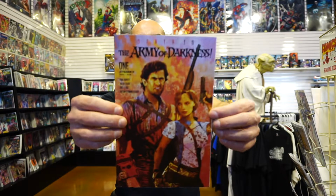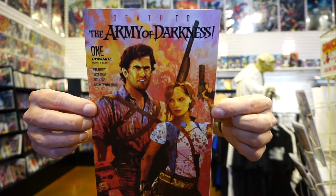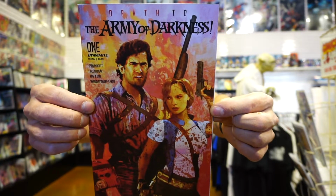The first one I got here is on Dynamite Comics, and this is one I've been looking forward to, and that's the Death to the Army of Darkness, and I picked up this variant cover here. It's kind of got that watercolor there with Ash on the cover. How could you say no to Bruce Campbell as Ash, right? Come on. So I went ahead and got this one. And there's several different variant covers out there as well of this series. Believe me when I say I would like to have all the different covers and all that. But, hey, my pockets only go so deep, right?